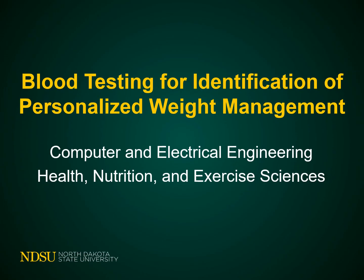All right, I first wanted to thank you guys for your interest in our study, blood testing for identification of personalized weight management. This is a joint project between the Department of Computer and Electrical Engineering and the Department of Health, Nutrition, and Exercise Sciences.